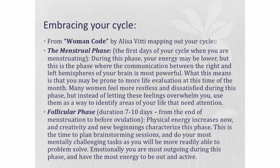First phase of the cycle is when you're menstruating, and of course energy might be lower, but some of the positives there is that the communication between the right and left hemispheres is more powerful during that time. So you may be more prone to life evaluation. So maybe being more quiet and internal is a plus at that time. And maybe that's also a time where you try to tone down things in your life so that you have a bit more time to be introspective, that there's less demands.